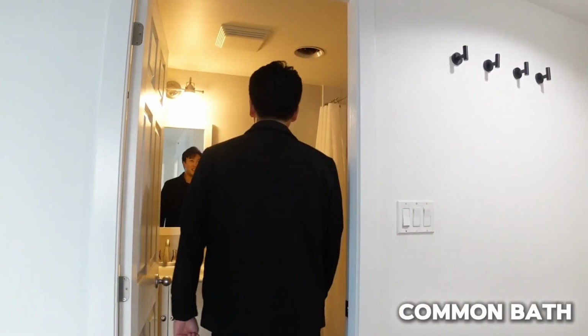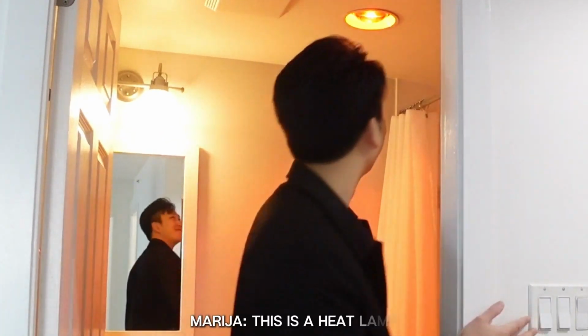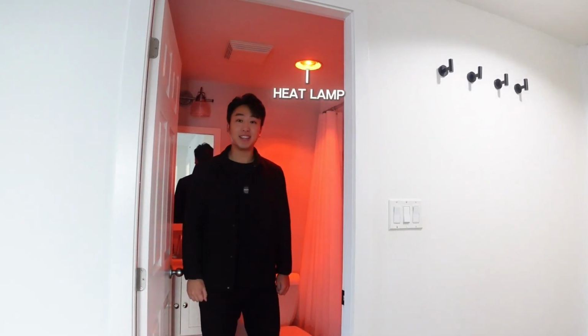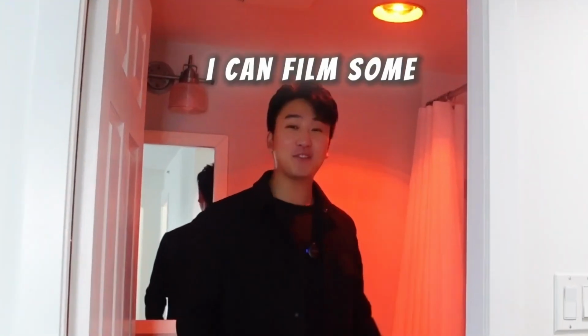One thing before we actually look at the bathroom, look at this. This is what? Oh, this is a heat lamp? Oh, this is so cool, but this is like, I could film some really cool videos in here. What do you mean by that?